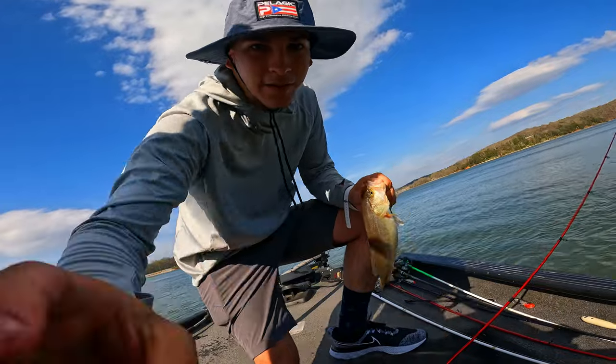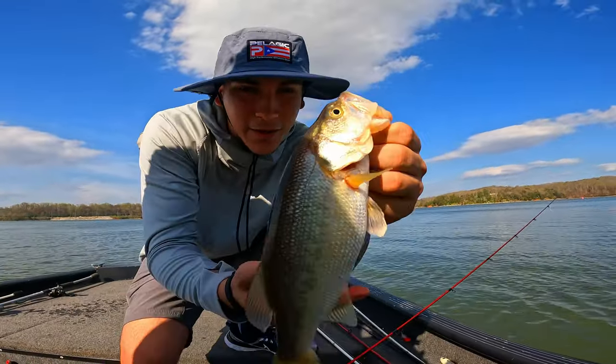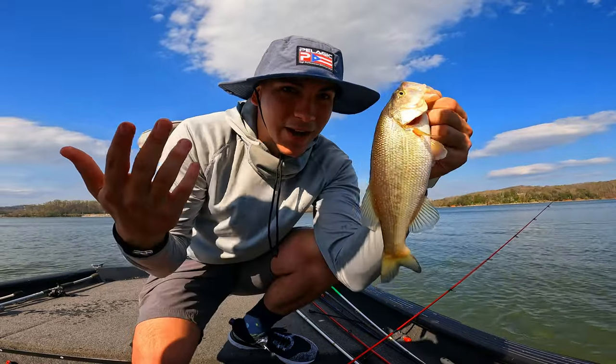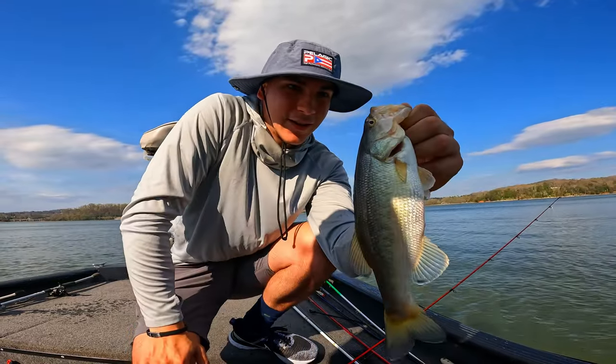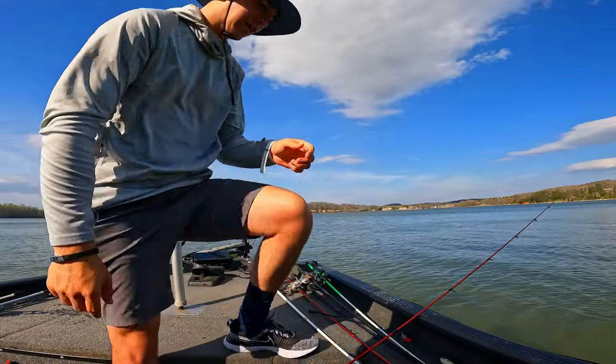Alright guys, we got fish number four. Obviously this is not a keeper, but still a fish regardless. They're biting. We're kind of figuring them out here. So hopefully we can catch some bigger ones. They're not big, but it's fine.